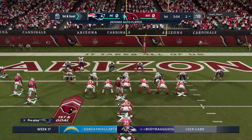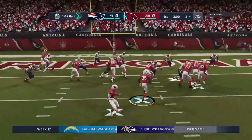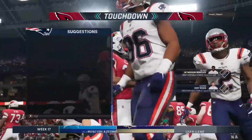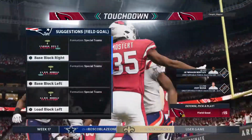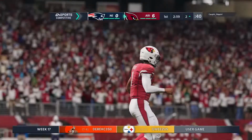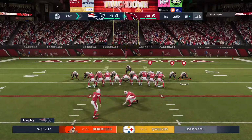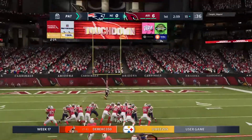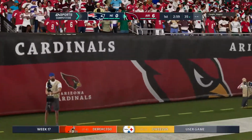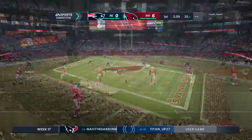convert that early turnover into points. They'll run with Mostert, and he will get into the end zone. Touchdown, Arizona. Raheem Mostert hitting double digits with his 10th touchdown of the season. And the Cardinals have taken the early lead. And his kick is no good. An inauspicious start here kicking-wise as this one stays a 6-0 game.